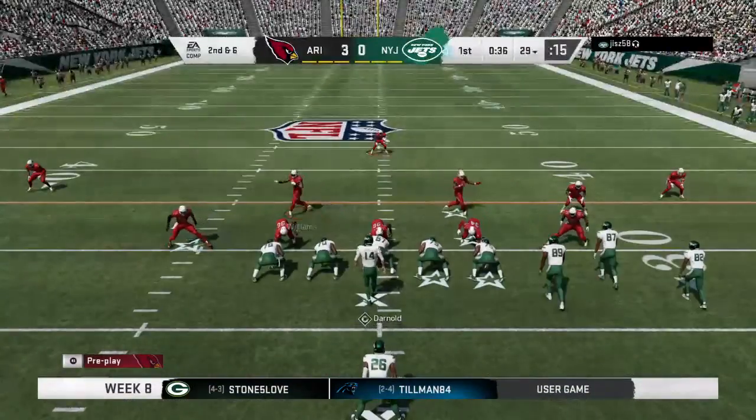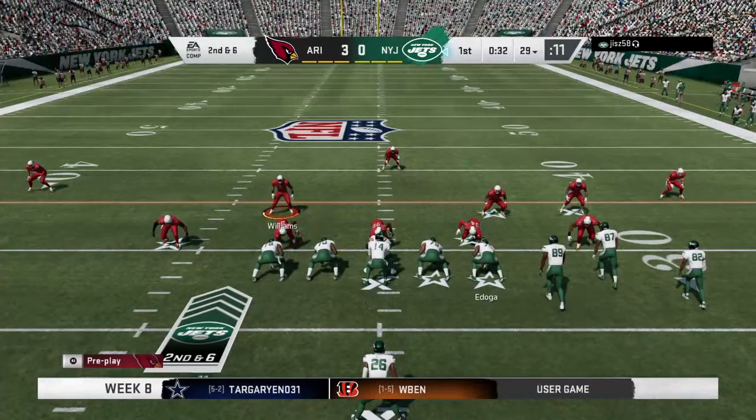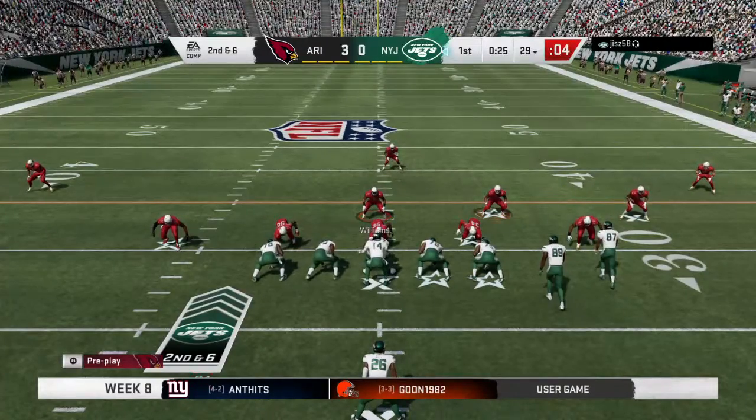The run got 4. Now they deal with a 2nd and 6. Check, check, check, check. Check, check. Hey, check Mike, Mike 6.